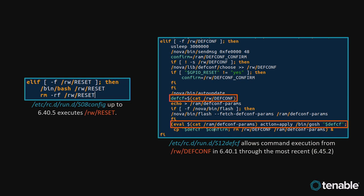And of course, the system has its own RC scripts off of the rc.d directory, and there are two that I want to talk about. You can see first the S08config script. It's very simple. If /flash/rw/RESET exists, then it just gets executed. Yet again, another dead easy persistence mechanism, but this was fixed after 6.40.5. But in 6.40.1, the script S12defconf was actually changed so that the contents of read-write-defconf were executed by an eval statement. And this is still the case. Pictured here is 6.45.2, like I said, just released in July.